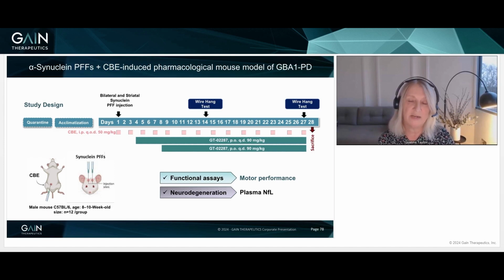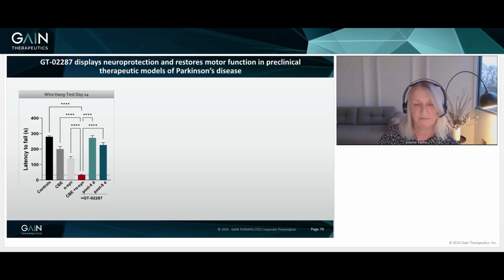So we tested the animals at either day 14 of the experiment, which is about a week after we started treating with compound, and at day 27 of the experiment, which is about 3 weeks after we started treating with the compound. And then again, we used this plasma, we did the motor performance, the wire hang, and then we also measured plasma NFL as a measure of neurodegeneration.